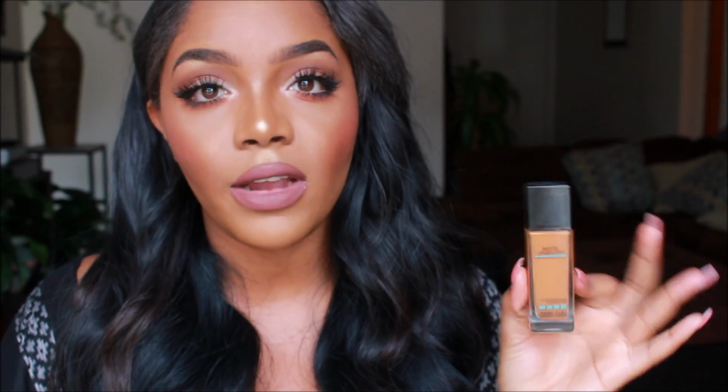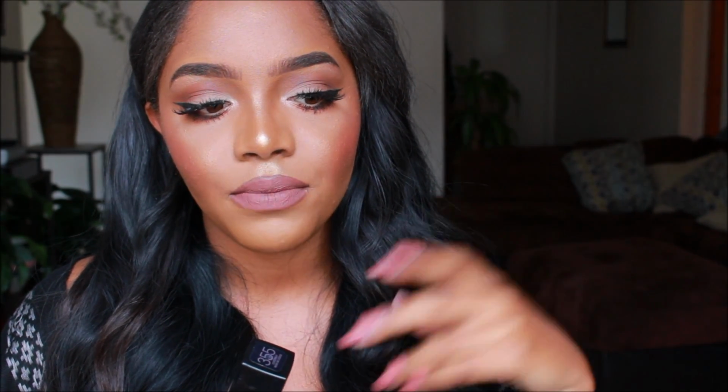I like this foundation because it is definitely a buildable coverage. It's not as full coverage as the Milani foundation, but I can get full coverage with this as long as I build it up. I like that it gives the skin a nice natural finish, but it's not super tacky. It's not drying, but it doesn't feel as tacky as the Milani foundation. So I've really been liking this and been using it pretty much every time I do my makeup.